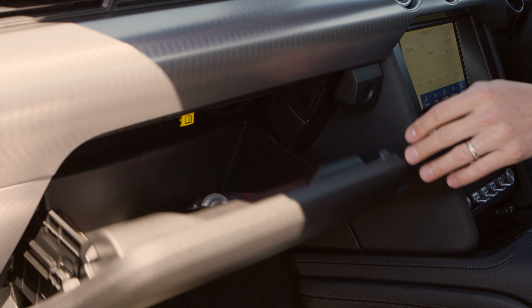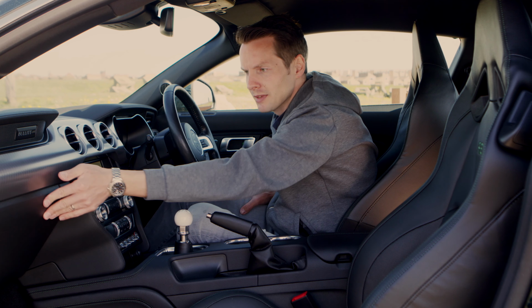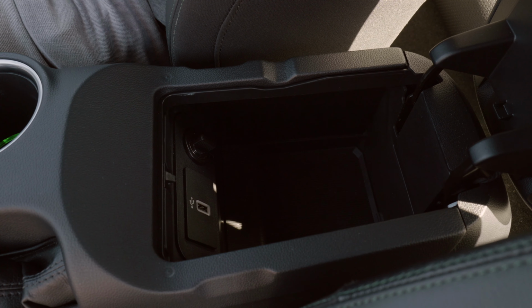If we take a look at the glove box, it's pretty spacious. It fulfills all your glove box needs. There's also more storage here in the center console with this quite useful cubby hole, and there's a USB adapter and a cigarette lighter.